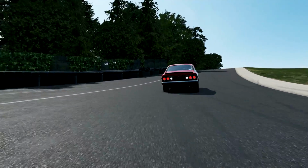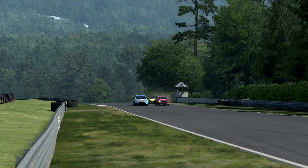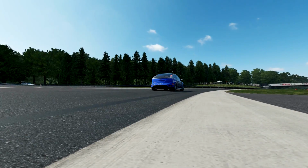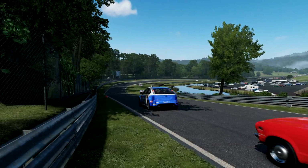Now, this had been going on for a little while. In the end, the RX-3 actually gets a twitch almost as they come up over the crest, and that's just enough to unsettle the car, clip the fence, pings across it, and slows it down enough to allow the Focus to get past.